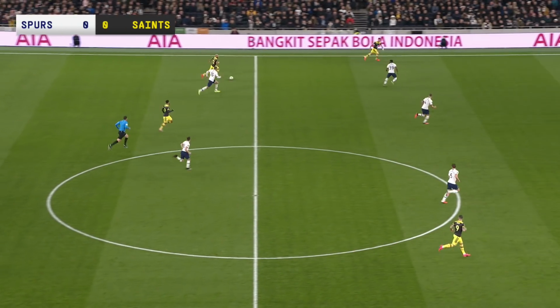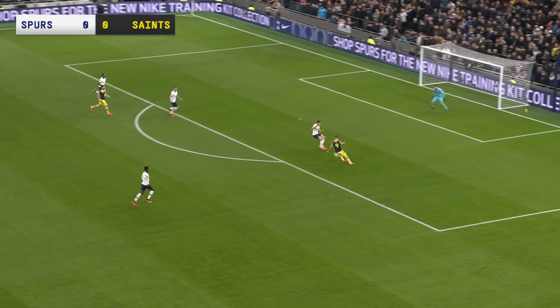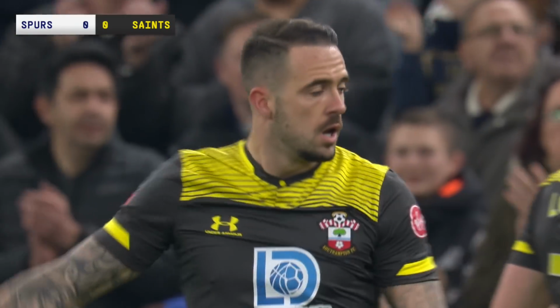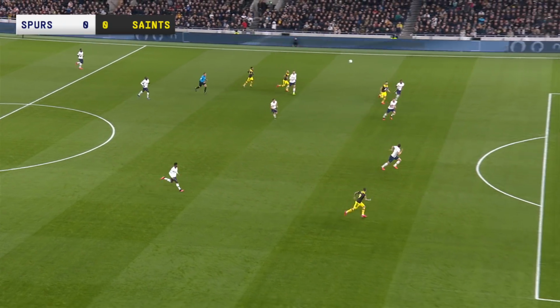Boufal to his left is Redmond, scurrying over halfway. Ahead of him, Long trying to stay on side. Ings has pulled away to the right. Redmond spots it. He's got in behind Vertonghen. First touch, good. Second touch, good shot. Straight at Lloris. And the Spurs captain relieved as well. His first touch away from Vertonghen was brilliant. And the shot, he slightly scuffed.